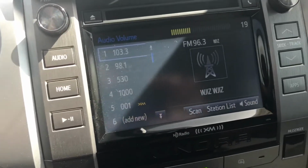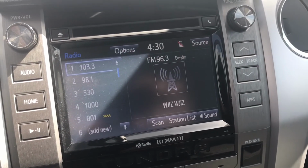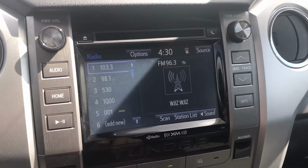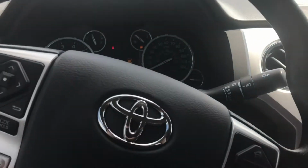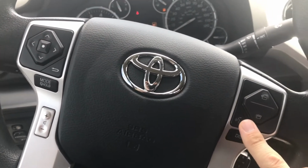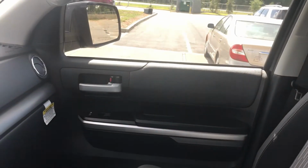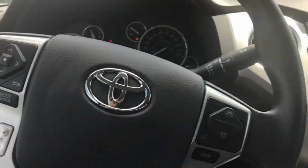This truck does come with touchscreen, has the XM radio, Bluetooth, as well as the backup camera. And if you do Bluetooth your device, all your Bluetooth settings are located here, including the voice recognition. This is the 2017 Tundra XP. Come see it today.